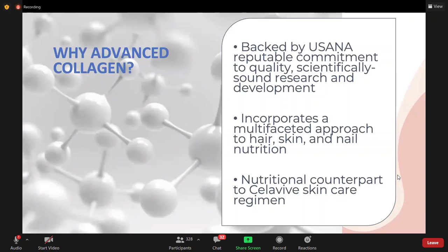And as far as the USANA product itself, why USANA? With our particular product, of course, I would just always go to our philosophy and our commitment to scientific and sound research development. It's also a well-rounded and more multifaceted product. As I said, in addition to the collagen, the biotin in there is also beneficial for the hair and skin and nails. And you've got some other ingredients in there that are, again, kind of complementing the protein itself. And it's also a nutritional component part of our skincare line.